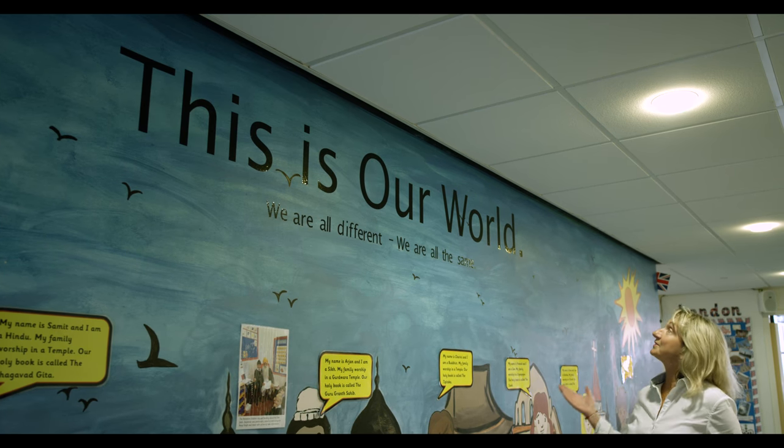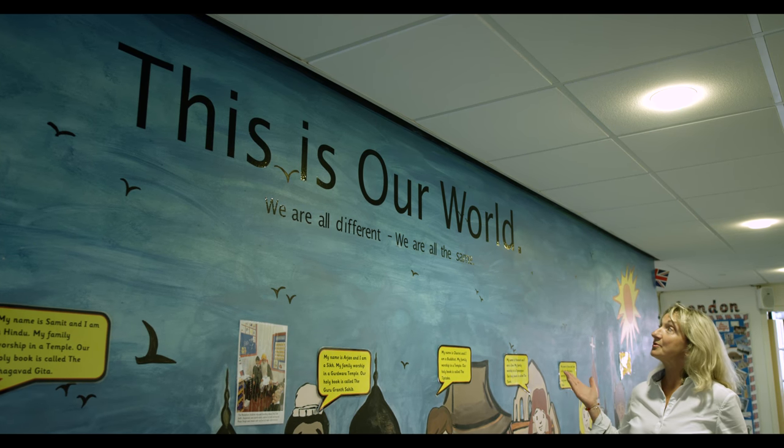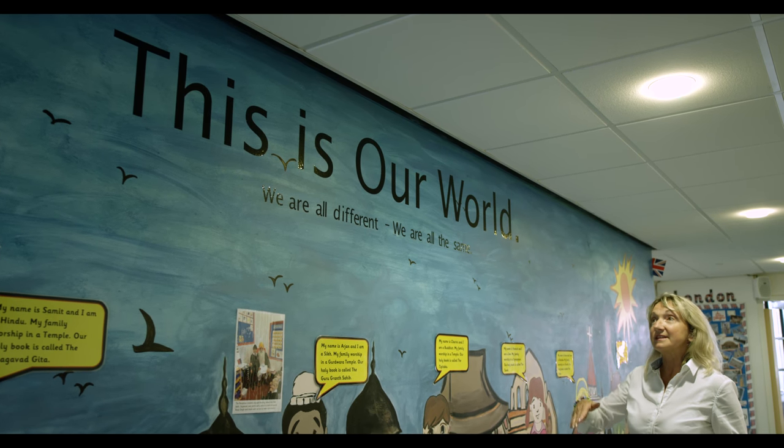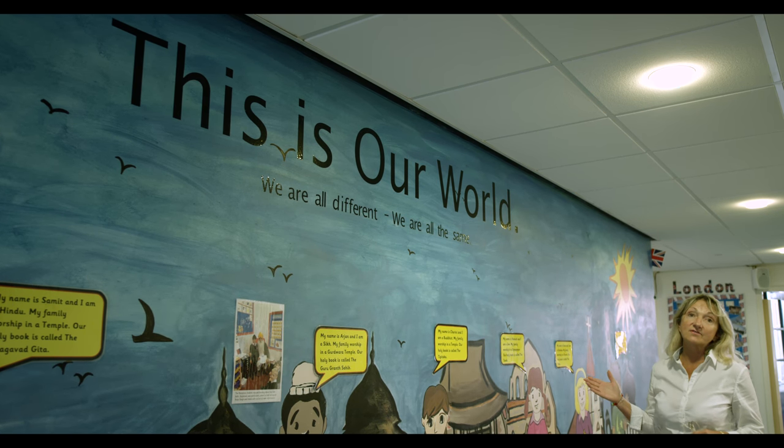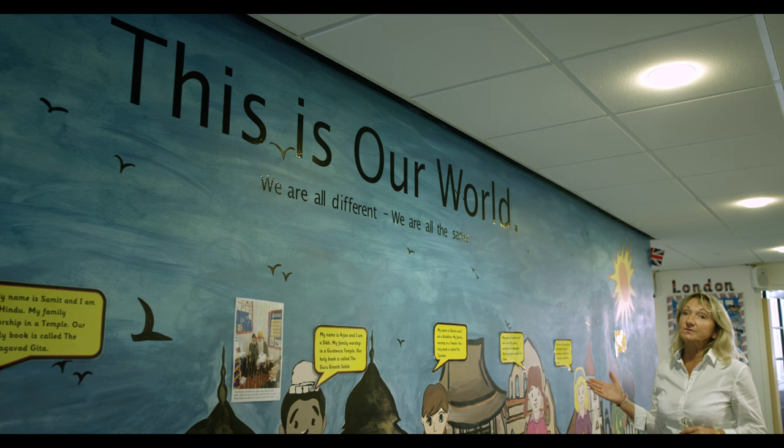This is our world. We are all different, we're all the same. And this whole statement about our world is the basis of the ethos of Woodheys Primary School, and it's part of our mission statement.